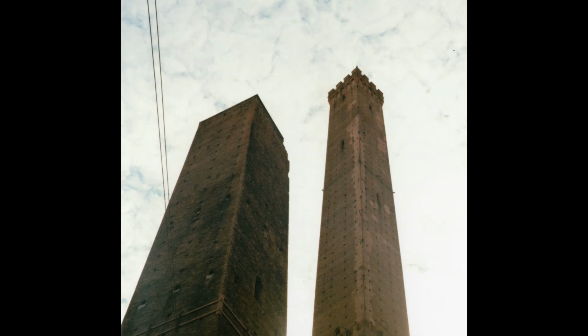These two towers have been standing for around 800 years. The one on the left is much shorter. The top has sort of been lopped off. It also leans terrifyingly to an angle, so you can't actually go up it. But the one on the right, you can, and I did. It is also terrifying to climb up inside of.